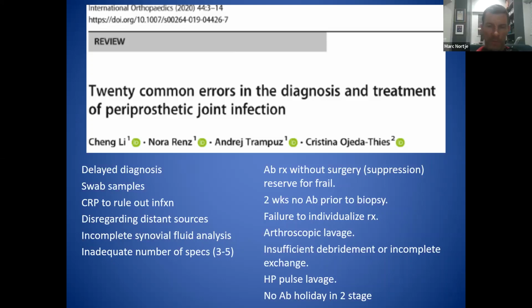Mistake is swab samples rather than tissue samples. Mistake is using the CRP to rule out infection.